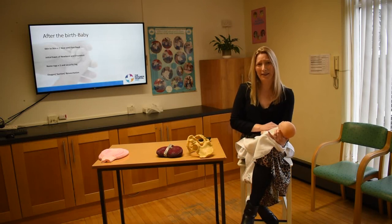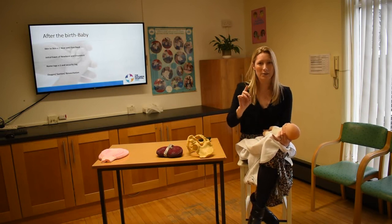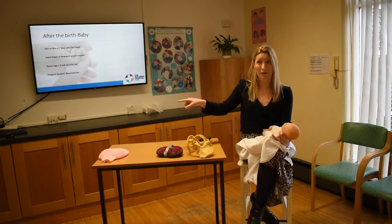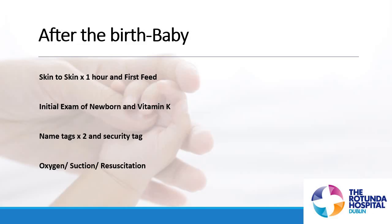We give all babies born in Ireland a vitamin K injection. Not to be confused with vitamin D, which is the vitamin that we give for the first year of life to help with calcium absorption. This is a different vitamin. What vitamin K does is it helps with babies' blood clotting. Babies are born with no supply of vitamin K, so it's best practice to help boost the supply at birth, just in case baby were to have an unexpected internal bleed. He now has the vitamin K that's going to give him the ability to clot that off and sort out that little problem.